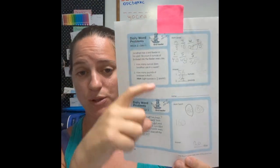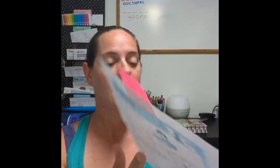So that brings me to this. This is his word problem of the day. Again, every day he has one little section. It's one word problem, and I'll just give you an example here. This one says, Jonathan bought 2 bags of Bird Delight seeds. Each bag holds 80 ounces of seeds. If Jonathan pours 8 ounces of birdseed in his feeder every day, how many days will these 2 bags last?